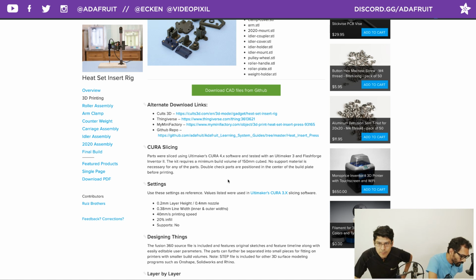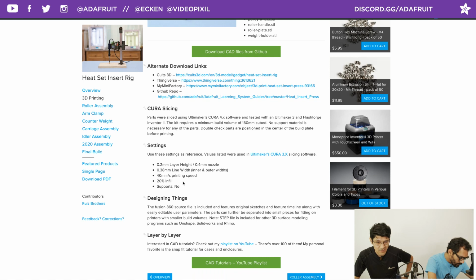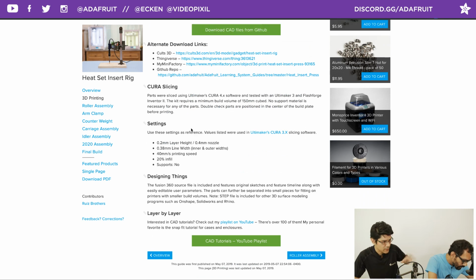When it comes to the slice settings, these are just your common slice settings that I use for most projects. I don't think you need supports for anything. Everything is oriented to print as is, centered on the bed. So I made sure to do that.